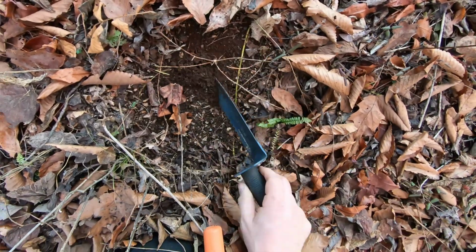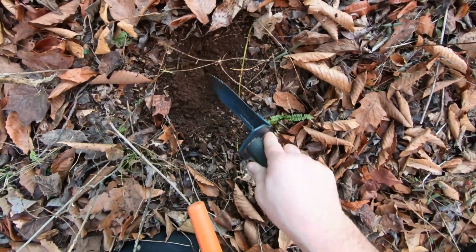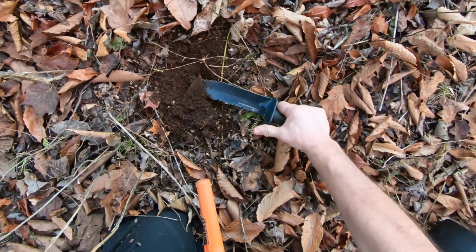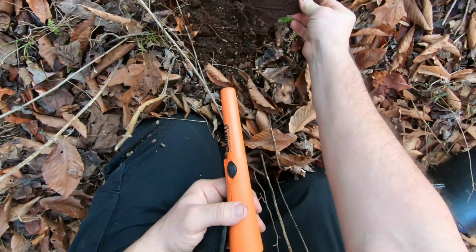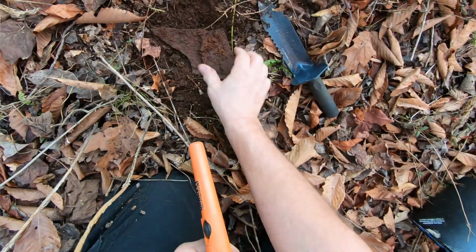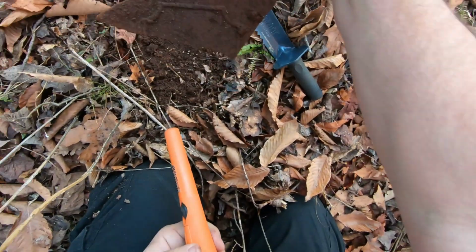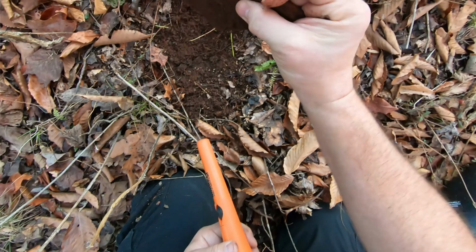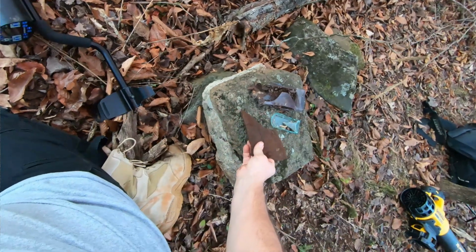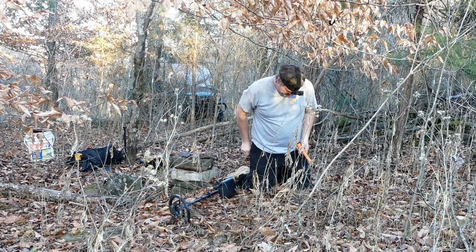Alright, let's see what we got here. Just metal right here. Ooh. Okay. Definitely metal. Maybe a piece of an iron, maybe an old wood stove, section of a wood stove. Most likely. Set it over there. See if there's anything else in this area.